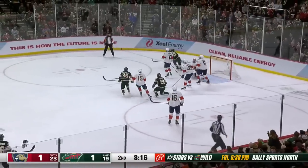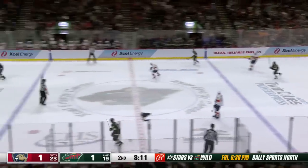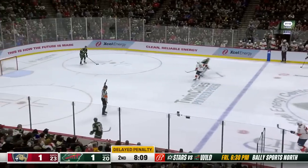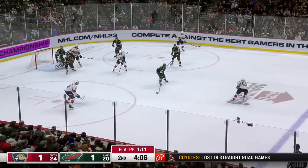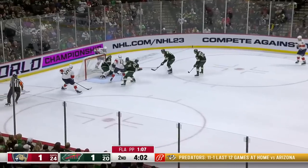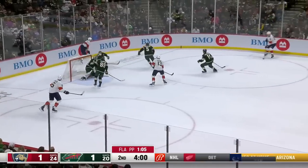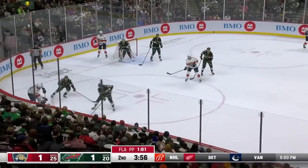Kaprizov gets loose for a shot. Save Bobrovsky. And Hartman gets clipped up high by Reinhart. A high-sticking penalty coming against Florida. Barkov in the corner. To Montour in the middle. Barkov, side of the net, tipped by Kachuk. Spurgeon went down, got a skate on a centering pass, and it's fired just wide by Reinhart.